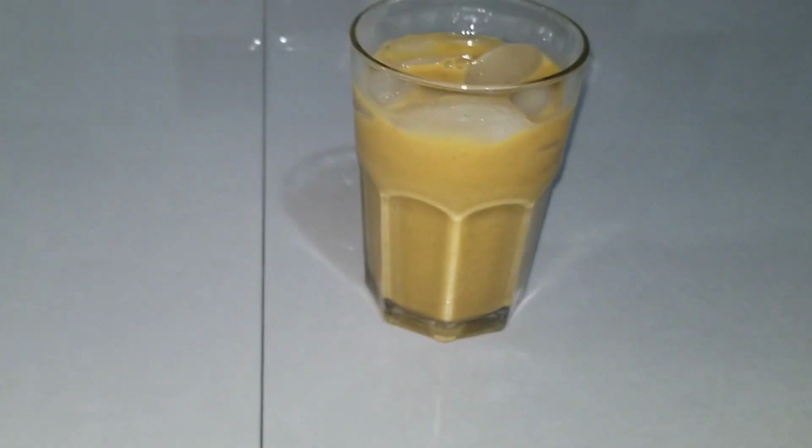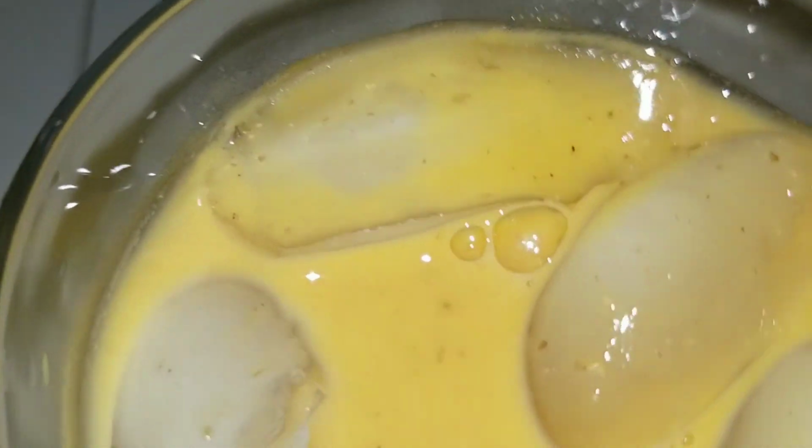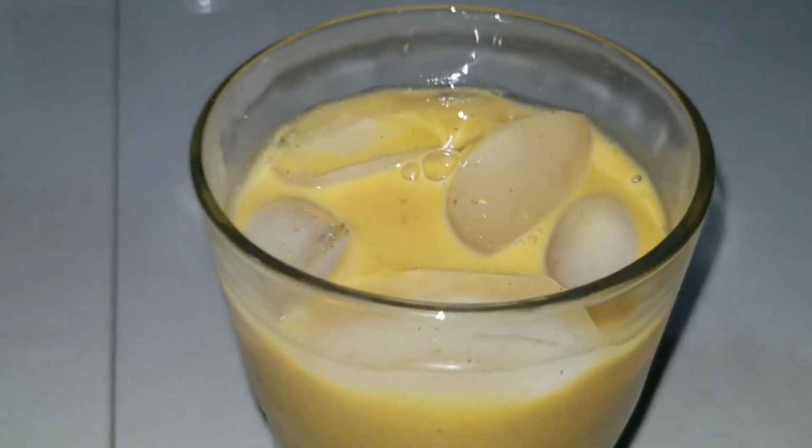Here is my natural pumpkin and carrot juice. Now guys, I guarantee you need to try this. It has a lot of health benefits, so go ahead and try it. Pumpkin juice and carrot.